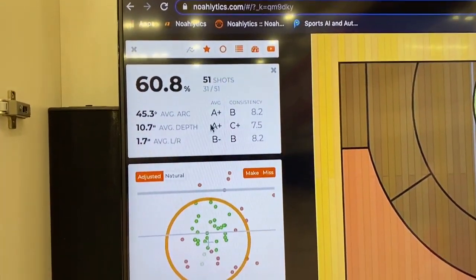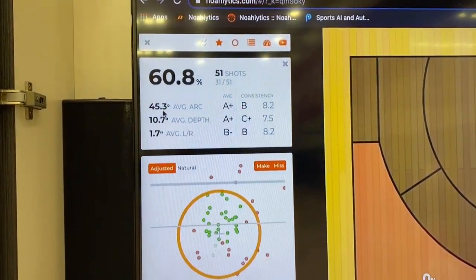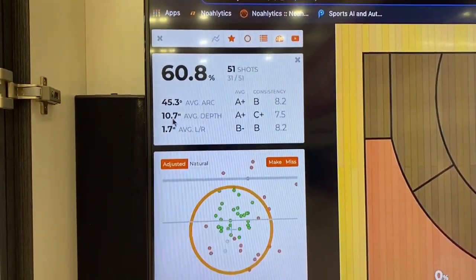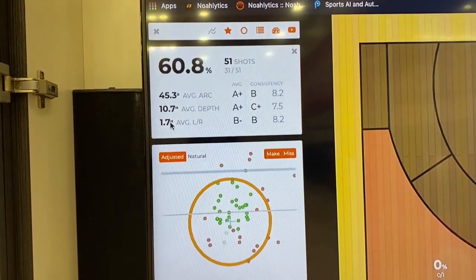We look at our averages. Averages are pretty good, right? We're in that 42 to 48 range. We're right around that 11 mark. We're in that -3, -4 to +3 to +4 range. So we're pretty good there.